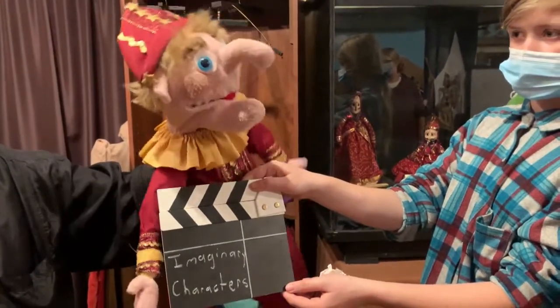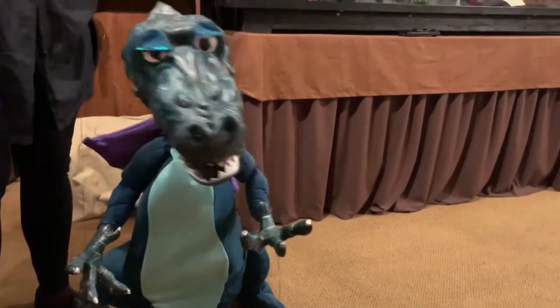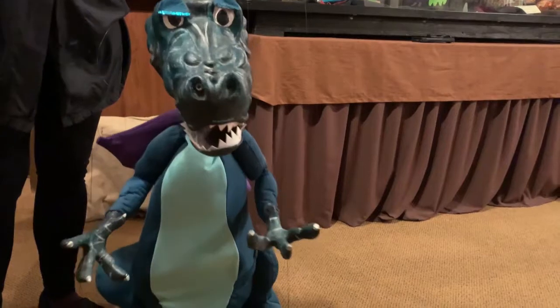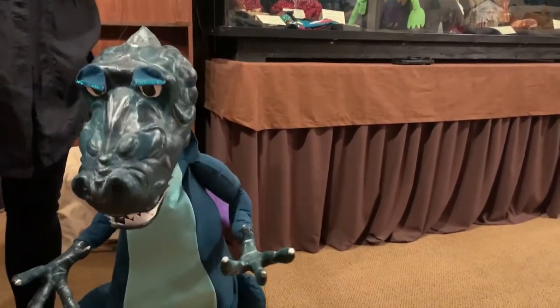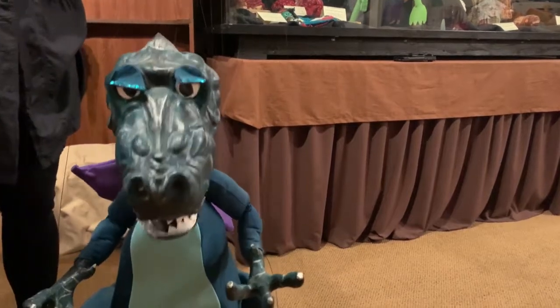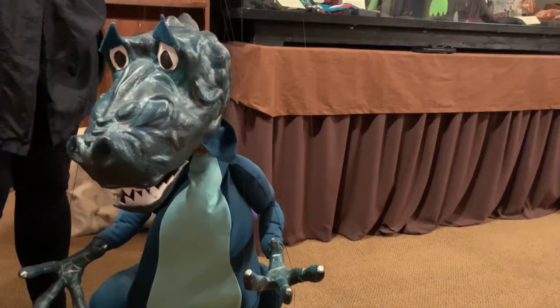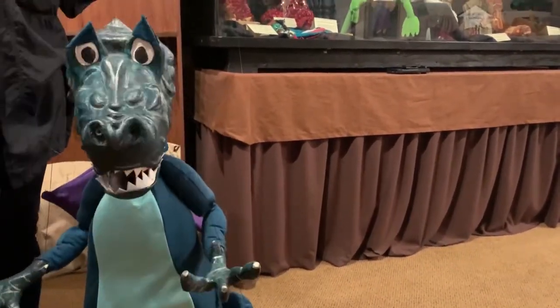How about marionettes that are imaginary characters? Check this out. This puppet is a dragon. We had to invent different ways to make him walk, make him look at people, make him talk, and even change his personality, because sometimes he was mean and growly, and sometimes he was a sweet, innocent dragon looking for a friend. Would you be my friend? Move his claws.